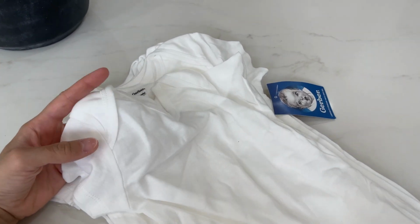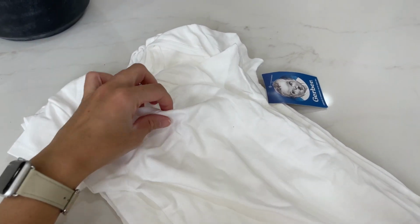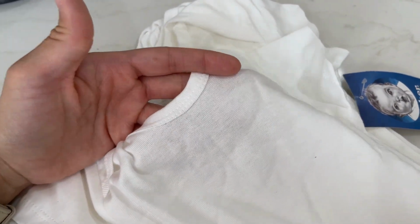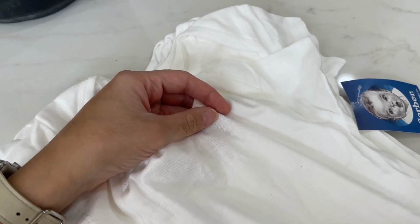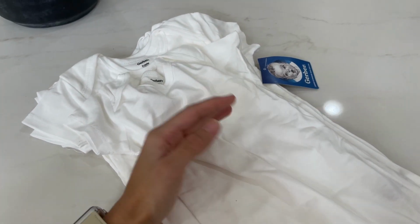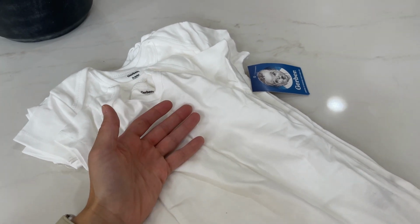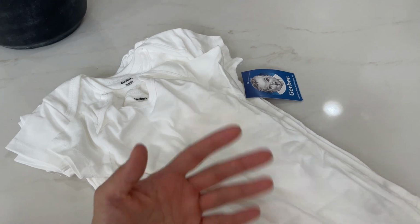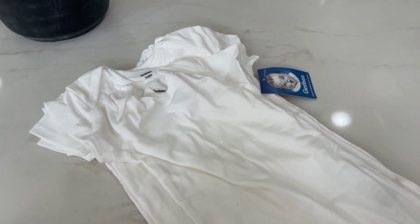But yeah, the material is very soft, very stretchy. It's not, let me show you, it's not super thick, which is a plus, because usually, especially for bigger babies, you use these underneath other clothes. Like I said, I like putting these when she's wearing PJs or jackets, just to give her an extra layer.